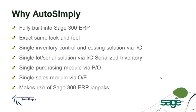All purchase transactions will be in the purchase order module of Sage 300. All sales transactions are still in the order entry module. We also don't have separate user licenses or LAN packs, as Sage calls it.